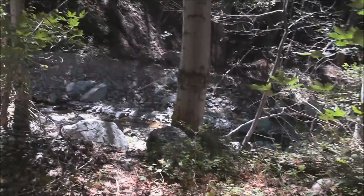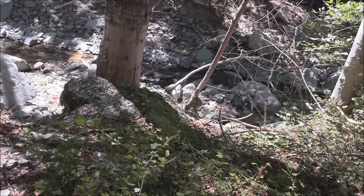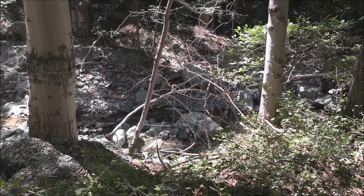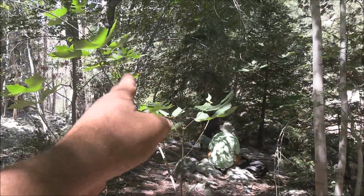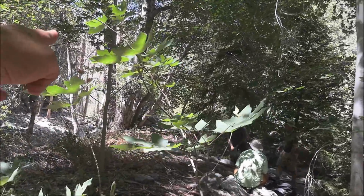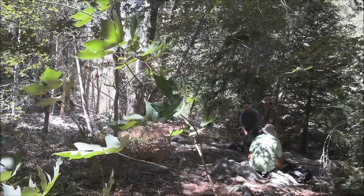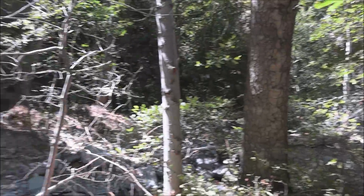So here's the rarely, if ever, viewed Fish Fork. Not Little Fish Fork, but Fish Fork. This is the one that goes down right over here. Little Fish Fork's going to join it. I'll show you that in a little while. Then it's going to continue all the way down in that direction. It's going to hit a bunch of falls, and then come out above Iron Fork in the East Fork River.